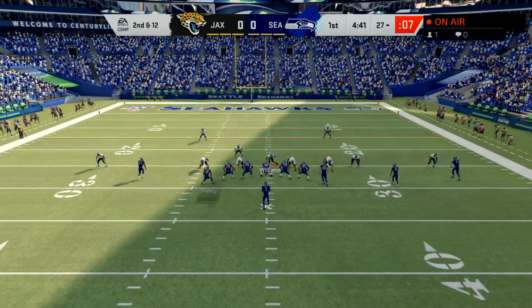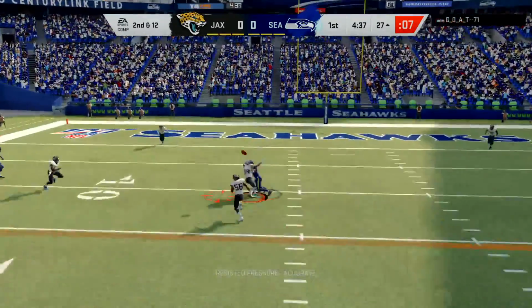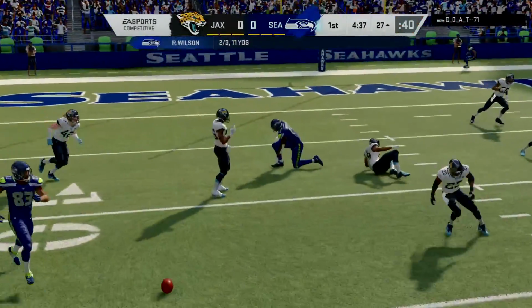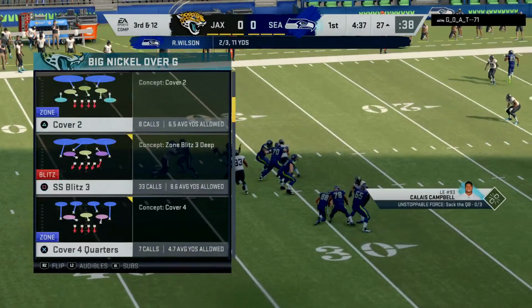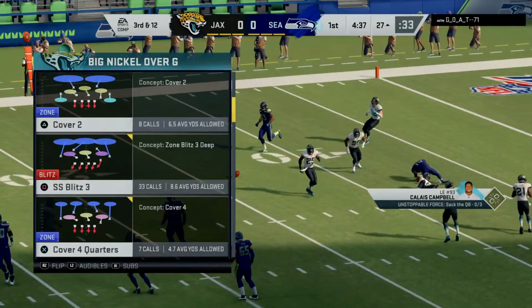On 2nd and 12, Wilson. And that is incomplete. A lot of force bearing down on him there. He could not hang on. It's 3rd down. Nice play there to force the incompletion.